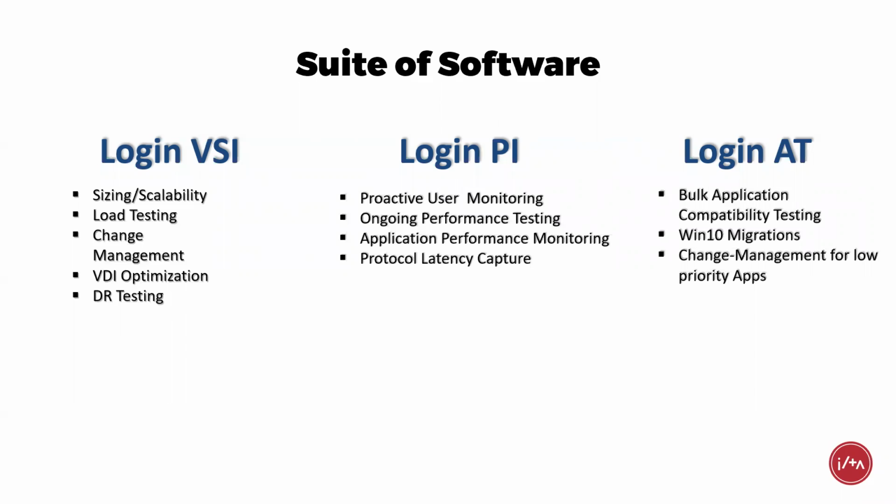And last but not least is Login.IT. Login.IT is a new product we recently launched, which helps to validate application compatibility on new builds of Windows 10, moving applications from a traditional desktop environment to a VDI environment, things like that. It can give you a powerful tool to quickly validate those on the fly. And we can move on, Andrew.